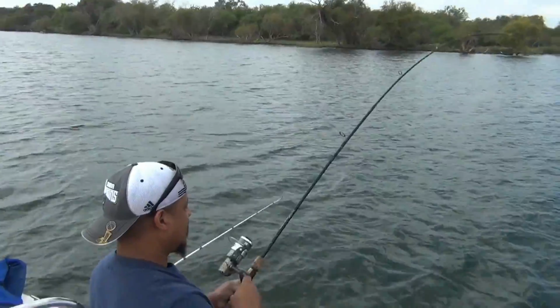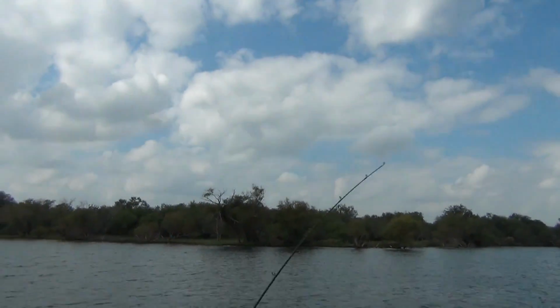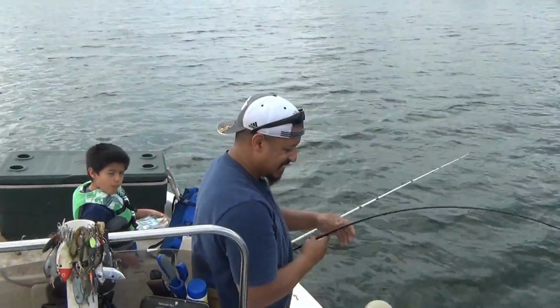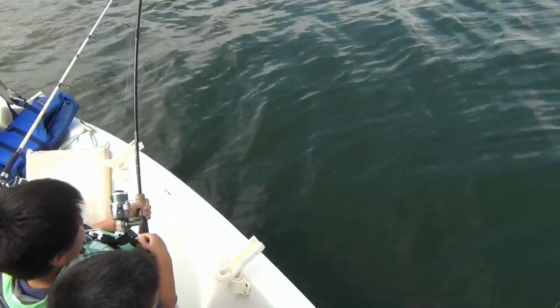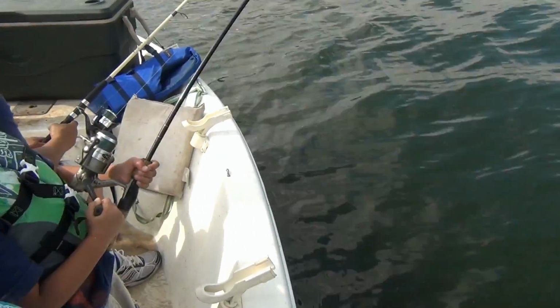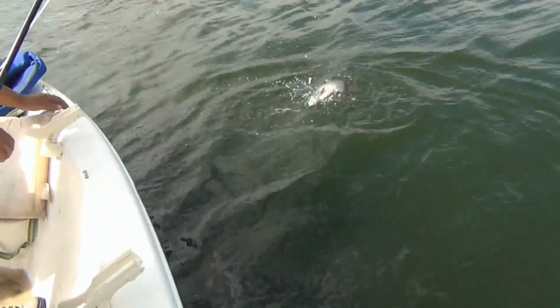Yeah, he called it. Now we're catching a couple. That chum works. It really, really works. Make you some. Not bad. Another good sized cat. Nice. He's almost here. Here he comes. There he is. All right, stop reeling.